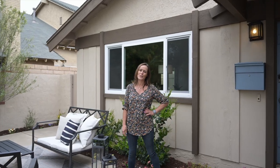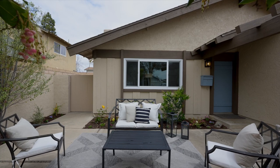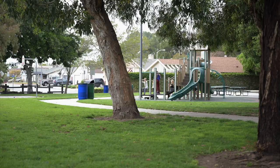Before we even enter the home, you'll see there's this beautiful courtyard seating area where you could sit and relax and even watch your kids play at the park.